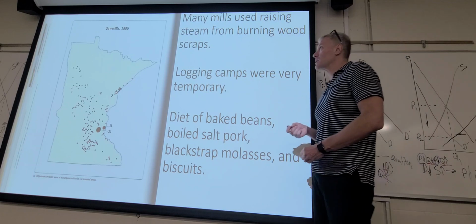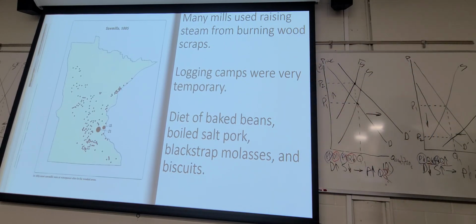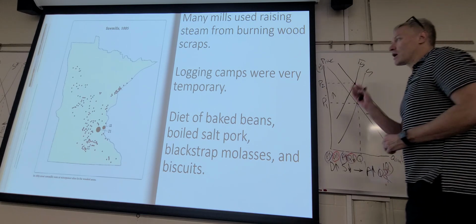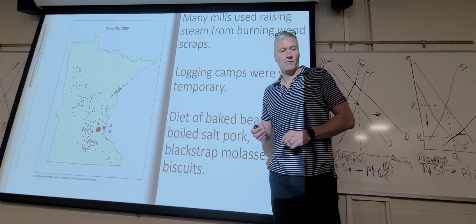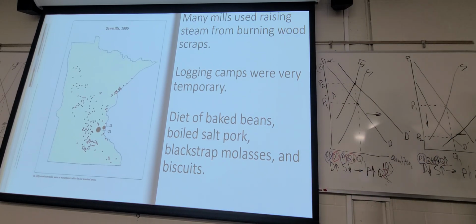Well, like I said, a lot of these mills used running water increasingly through time because there was so much excess wood. When you bring in those logs, you're cutting off all the bark and stuff, right? Well, those scraps are really good for burning. And we've read a number of different examples of why, often, if these scraps were just left out where the trees were cut down, they'd be a great big fire hazard.